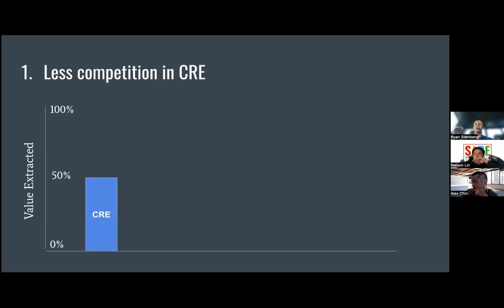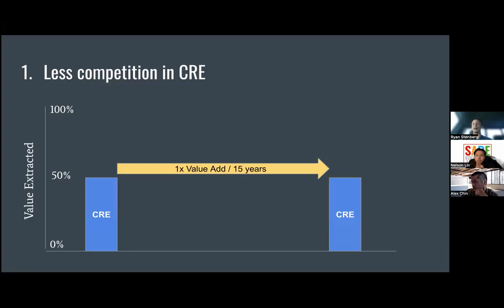That means they're not all fully tenanted. There's vacancy across the market, and there's also deferred maintenance across the market. So let's say the value extracted might be 50%. This is a made up number, with no data behind it. It's for the sake of proving a model. Let's say someone goes in and does a value add on every building every 15 years.